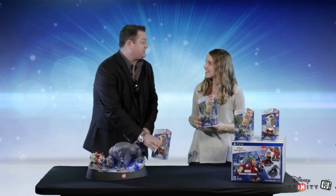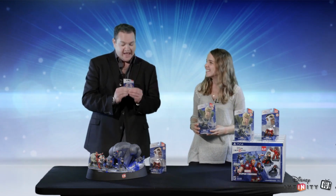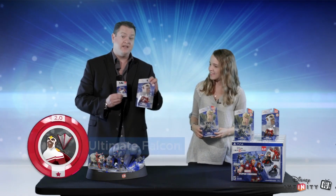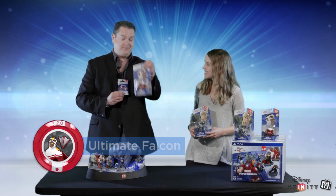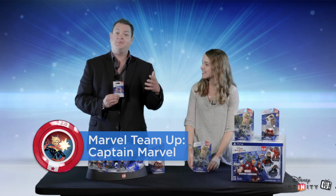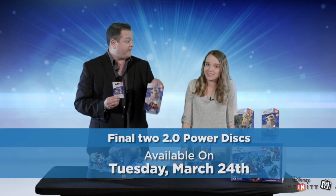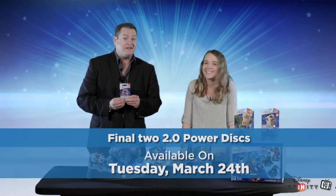And actually, we've got a special announcement exclusively for our Toy Box TV fans. You guys have been asking, where are the last 2 power discs? Where are these 2 last rare power discs? One is a costume change for Falcon to put him in his costume from Captain America: Winter Soldier, the film. And then the other one is the team-up disc for Captain Marvel. So Allison and I are happy to announce that these will come in a 2-disc pack available exclusively in North America at the launch of Falcon and Loki on March 24th. So that's crazy big news for Toy Box TV.